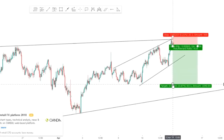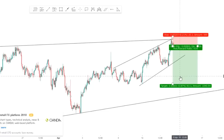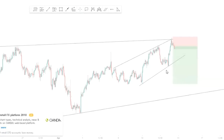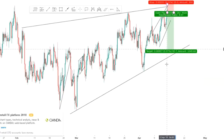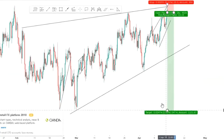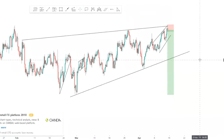Okay, you can simply see that our first target is going to be here at the 90% rule of the structure, but that's not what I'm looking at. Even though it's 4%, I'm not looking at this. I'm looking at the bigger target here, because we're always holding our trades. This one here can maybe take like four days and possibly give us something like 12%. Okay, 12% in 4 days.